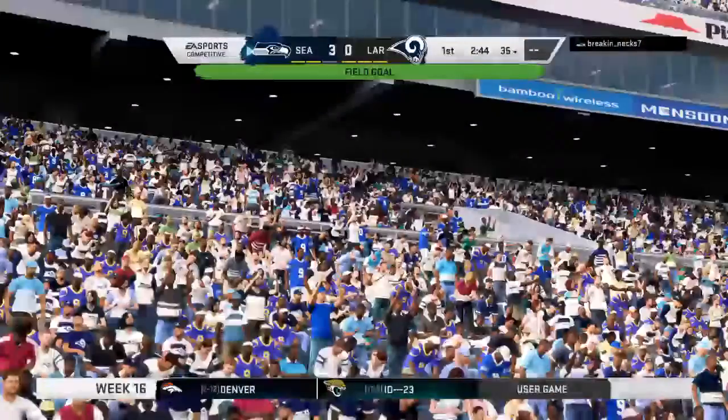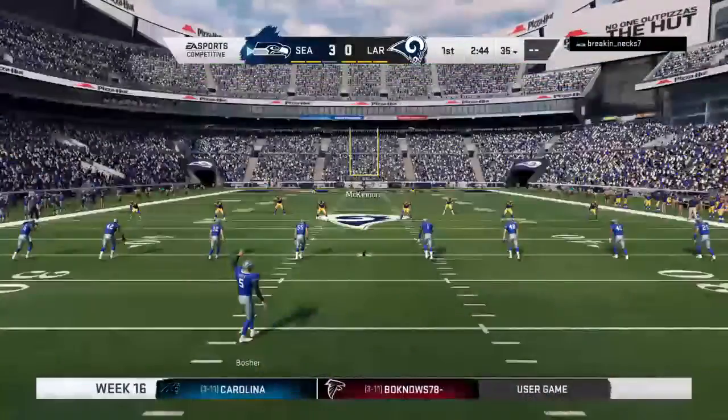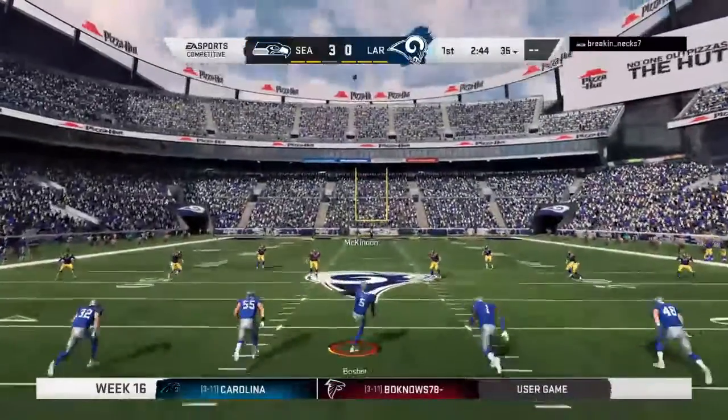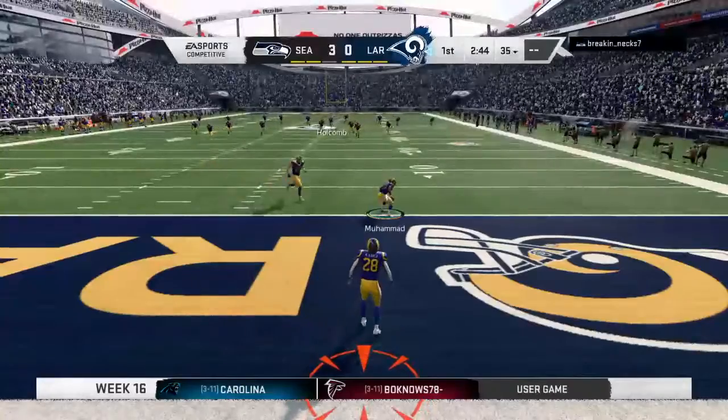In the end, the opening drive, Charles, does yield points. Maybe not the touchdown that they wanted, though. Yeah, but bottom line, they wanted to get something out of that drive, and they did that. 3 points, they won't turn that down.